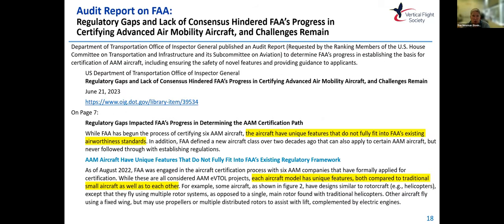So again, another article, this is an OIG report from the FAA, the Inspector General. It came out just last week. And the conclusions: the aircraft have unique features that do not fully fit into FAA's existing airworthiness standards. I mean, you'd think that they were reading my presentation already. So this tracks very well. It agrees that the FAA has a problem. The bottom highlights each aircraft has unique features, both compared to traditional aircraft as well as to each other.